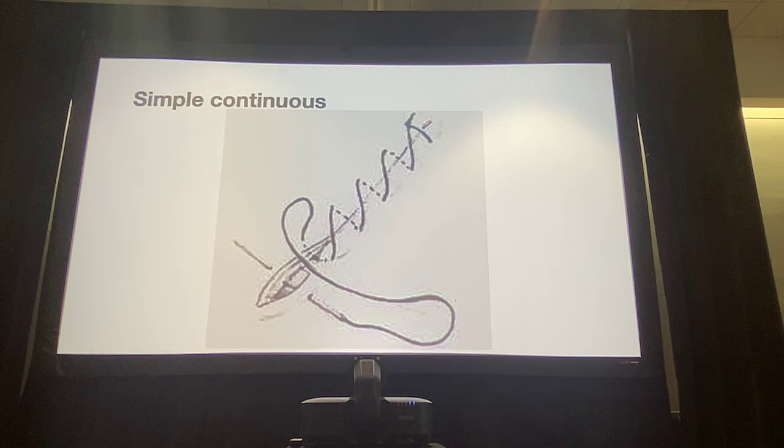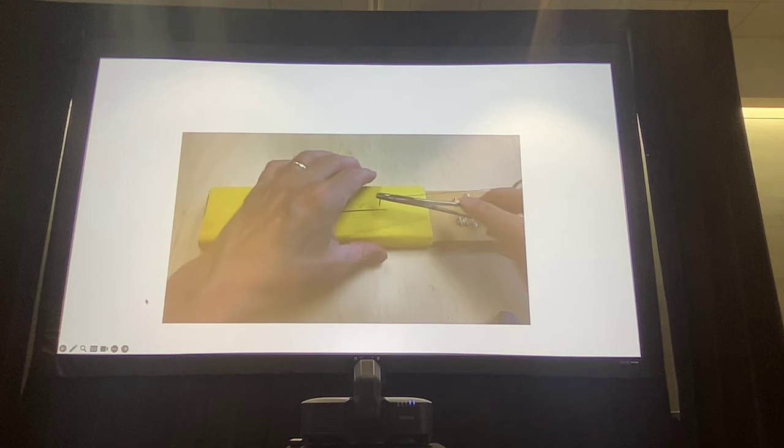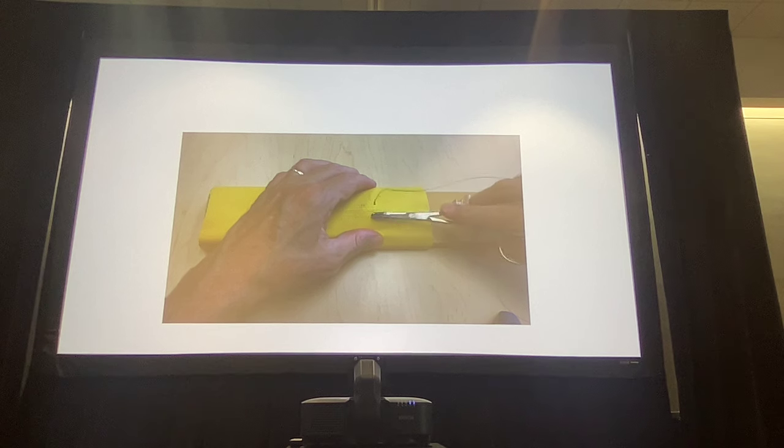So you're starting off with a regular simple interrupted kind of thing, so just a surgeon's throw and then a square knot, but instead of cutting both ends of the suture, you're going to take a bite and then bite and then bite, and so you're going in a continuous pattern. I will show you here on video, and then we'll practice it. This is incredibly, incredibly useful. This you'll use all the time, all the time. Without getting too fancy, this is a very simple, straightforward closure.